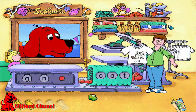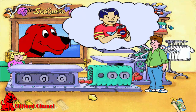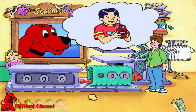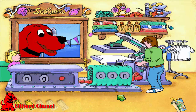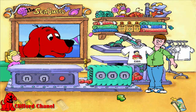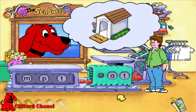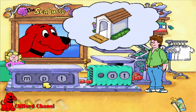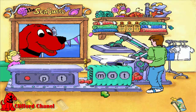Great. Let's make some more shirts. Now let's spell can. Can. Great. Let's make some more shirts. We're trying to spell mat. Mat.